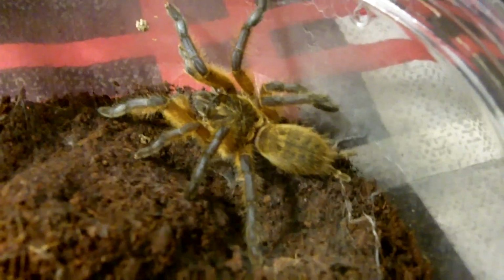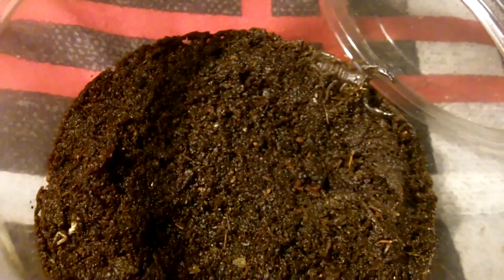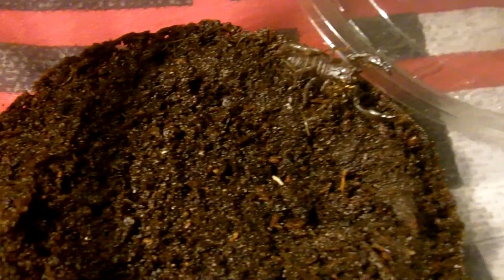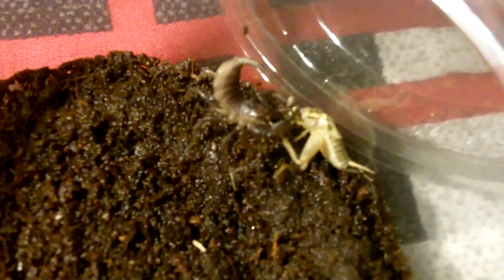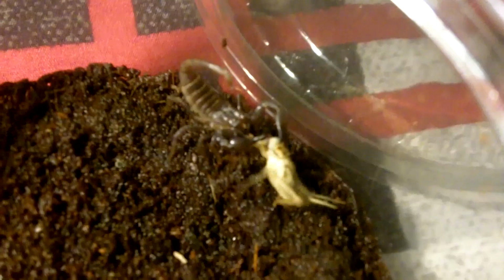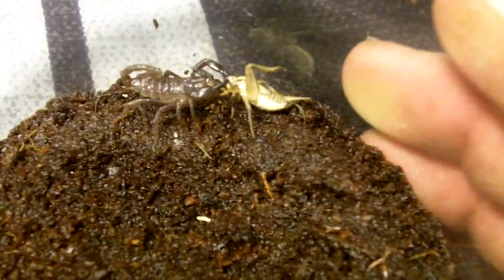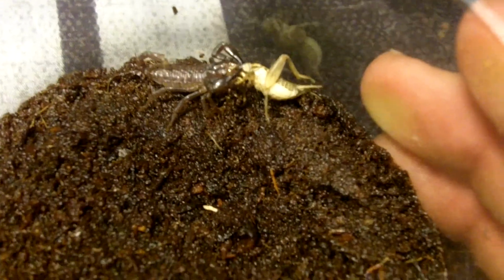Alright, next one. Okay, Heterometrus pedersei or spinifer, the Asian forest scorpion. I just have this Lone Ranger, which should do well on a good sized cricket. Oh, nice. Ooh, right in the kisser. Very rare to see these Asian forest scorpions sting.